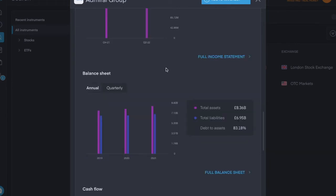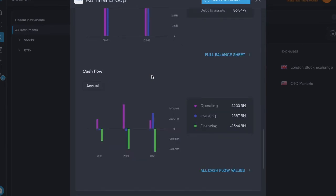Over the last year, their debt to assets ratio is 83%, which is not great. And over the last quarter is 86%, which is also not great. And their annual cash flow from operating is £203 million. From investing is £387.8 million, and from financing is negative £564 million.